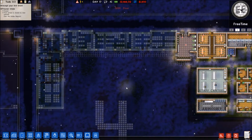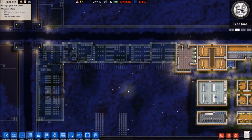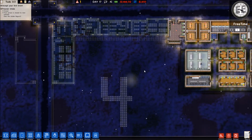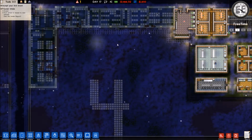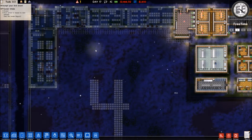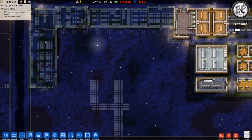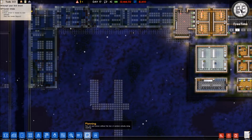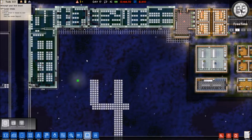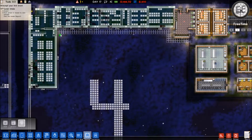Alright. So, those are all the prisoner amenities. That building is happening. So the only thing we have left to do is put in the minimum security dorms, the minimum security yard, and the minimum security common room. Right? So, if we go one, so let's get pathways, right?